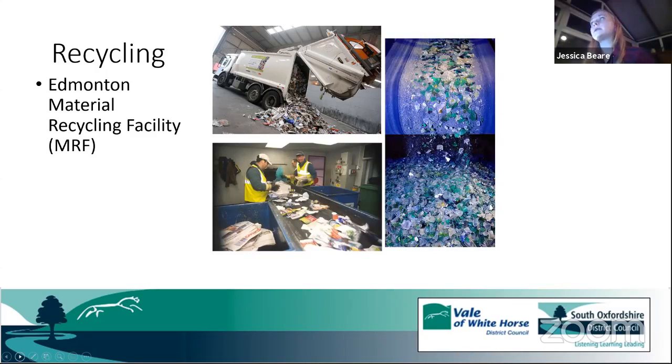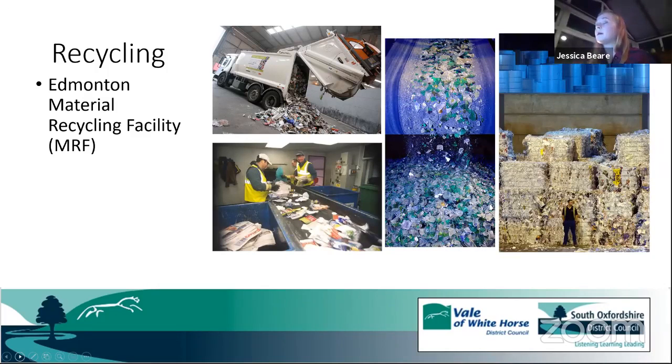And then each of those materials is processed separately. The glass is smashed up into aggregates. The paper and cardboard are baled up like that. Plastics are melted down, dyes are removed, and they're turned into pellets, and similar for metals. And then they can all get sold on to manufacturers to be remanufactured into brand new products.